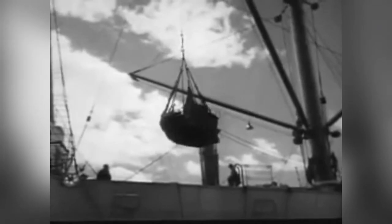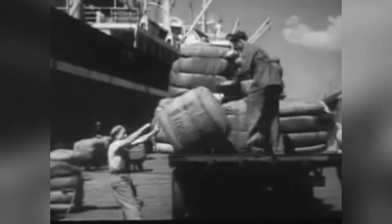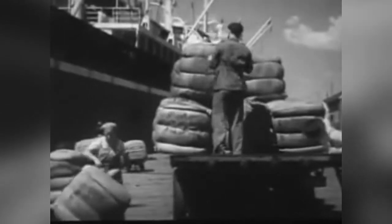What's the leading export? Animal products, meat such as beef and mutton, which cross the sea in refrigerated ships. Animal products also include hides and skins, used for making shoes and suitcases. Those are bales of wool, aren't they? Yes. Australia produces more than one-fourth of the world's wool. Australian wool is valued for its uniform texture.